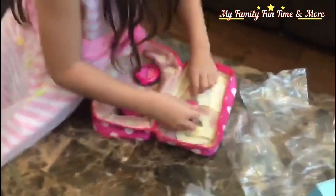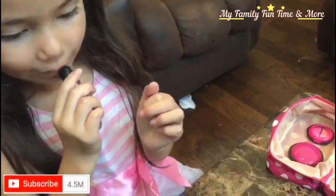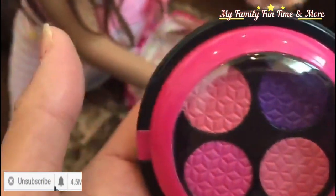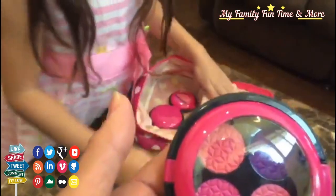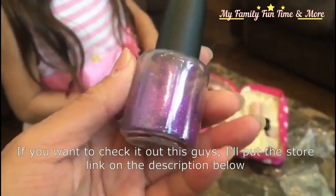Okay. Put that back. Wait, no. Hold on, maybe bigger. The small ones go here. Okay, organize it. So this is a lip gloss. A shiny, bright, glitter lip gloss. Look, look. There's a little bulb and it has to get mixed around. Good. Okay. Eyeshadow. There is hot pink, light pink, and a purple, and also really orange, I guess. So another eyeshadow, sparkly eyeshadow, and there is a glitter eyeshadow, and a glittery purple nail polish.